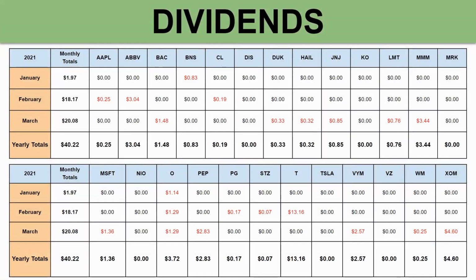So this next shot is looking at the overall dividend payouts for the year. I broke it down by the 3 months that we've had in the year so far and the monthly totals, and then looking at each individual stock. So you'll see that in red, those are when I was paid a dividend by those companies. So you'll see in that first column, for example, last month, February, or I guess 2 months from now when this video goes out, I was paid by Apple 25 cents for their dividend.